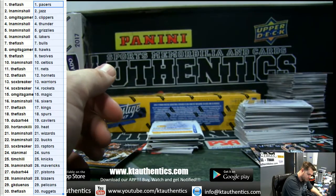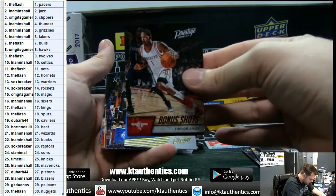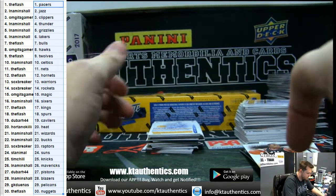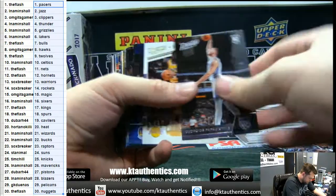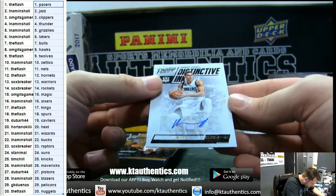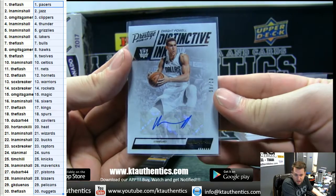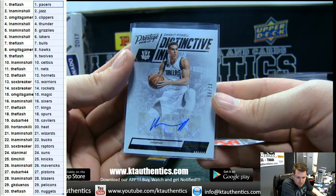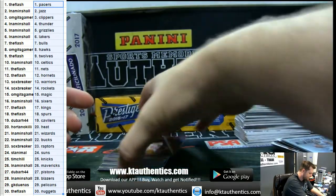There you go, Gavin. Prestige still producing, at least. And bonus shots red at a 75. Trevor Ariza. And Dwight Powell, 8 of 10. Mavericks, low numbered, not who you want, but Dwight Powell. Who's the Mavericks? Lonnie, 8 of 10. Dwight Powell, distinctive ink, chrome finish. That's why it's 8 of 10, chrome finish.